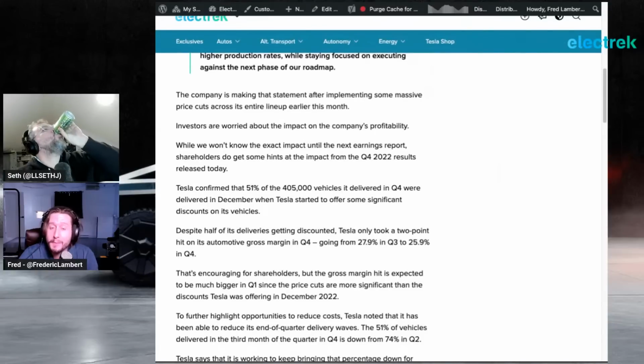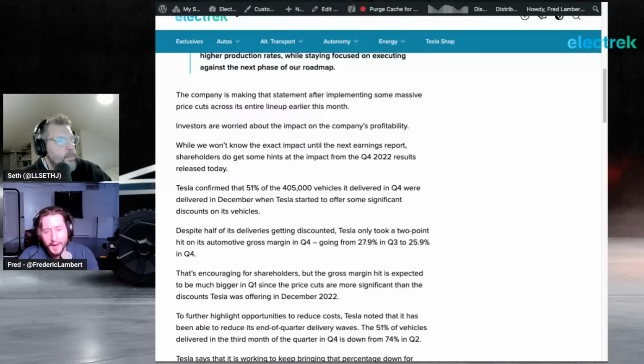We know that generally the majority of vehicles are delivered in the last month of the quarter. That's why there are the big delivery pushes that we talk about. Tesla mentioned that those delivery pushes have been reduced over the last few quarters, but they said that 51% of vehicles delivered in Q4 were delivered in the month of December. So it's still the majority, but by a smidge. So it tells us that half of the 405,000 vehicles that Tesla delivered in Q4 were in December and were discounted, because all vehicles delivered in December were discounted. Some more, some less.